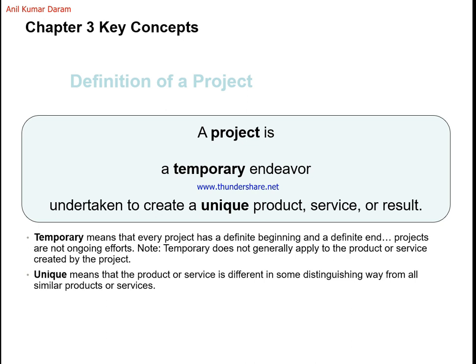What is a project? A project is a temporary endeavor undertaken to create a unique product, service or result. Temporary means it should have an end date. For example, in a real IT environment, if the work keeps on going, it should not be considered a project. That is operations, which has no end. Unique means the product or service is different in some distinguished way from all other similar products. So it's simply defined as a temporary endeavor undertaken to create a unique product. Hope you understand it.